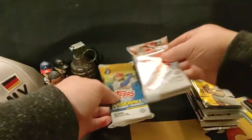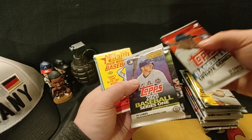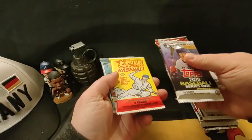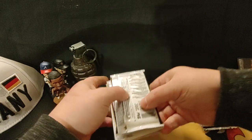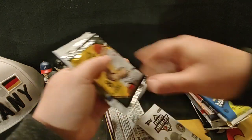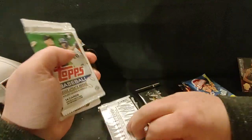All right, I'm going to put these fatties to the side for now. And we are going to figure out how we're going to open these. Heritage has been awful to me in the past. I don't know what it is about Heritage. It just does not like me at all. Which most people don't like either, so I understand. Pinnacle. Keep that.